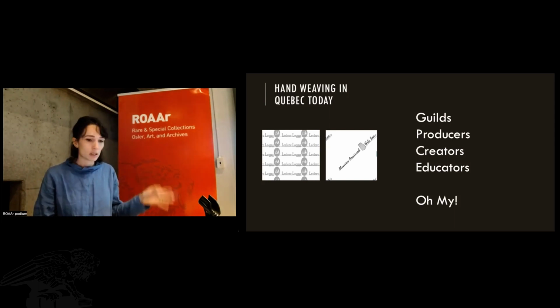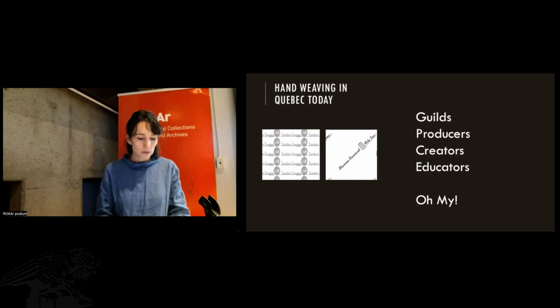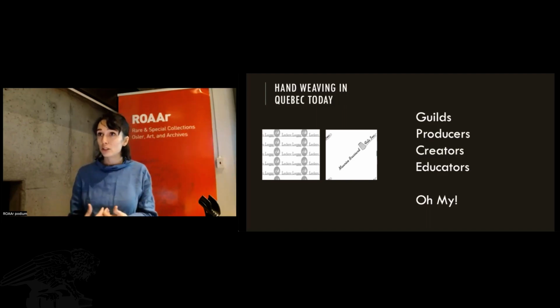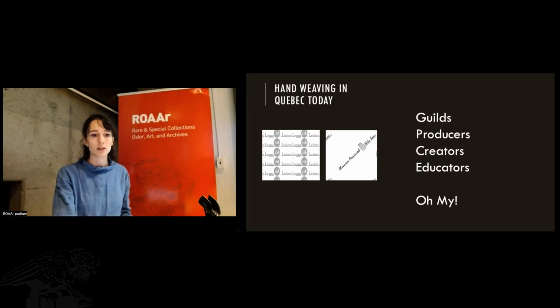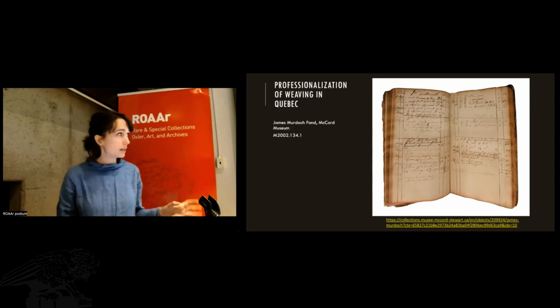So this hand weaving tradition has definitely survived the professionalization of the cotton and weaving industry in Quebec that took place. So this book is an artifact of the time period where that transition was really happening. So it's interesting actually that we have the two examples. One is an individual's personal sample book of things that she created. That's the one on the right there. And the other one is a professional document that would have been internal facing. So just some notes about the professionalization period that took place.